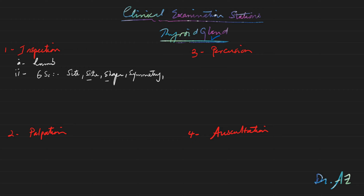And you are going to mention the overlying skin. Always mention the overlying skin. Is it dark? Is it reddened? Is there anything abnormal on the overlying skin? And finally, you are going to mention if there are any scars. For example, if this thyroid were operated before, there will be a scar, and you are going to mention it, okay. So actually these 6 S's are for any lump, okay. Any lump, not only the thyroid gland or thyroid swelling, okay.